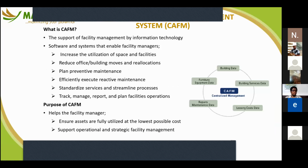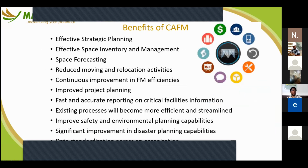And I've explained this before. Beyond maintenance, it helps you track and report operations, space management and space moves. Anything you can imagine you do as a facility manager comes in here. On the point of the benefits of deploying any of the software, whether CAFM, CMMS, it's important to know the difference between efficiency and effectiveness.